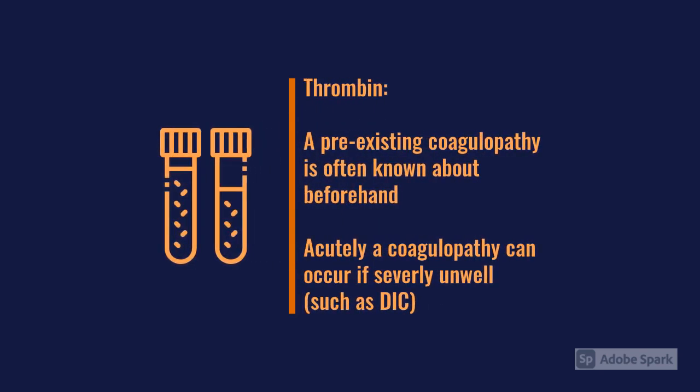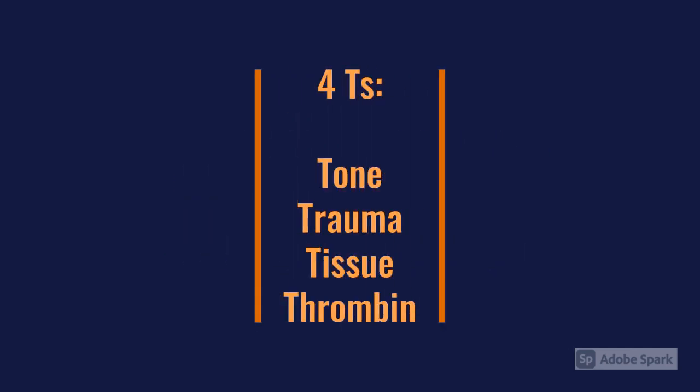The last T is thrombin, least likely in this case, and usually it will be an individual where this has been picked up before. Thrombin is, if you've got a coagulopathy of some sort. So, for example, if you have haemophilia or other such clotting abnormalities. So it's tone, trauma, tissue, and thrombin.